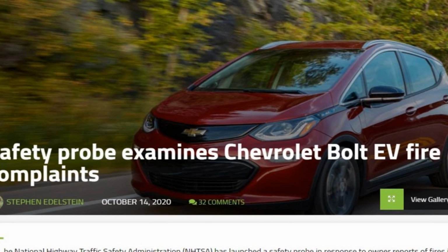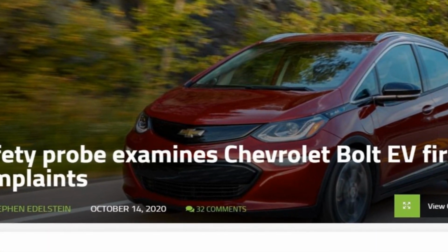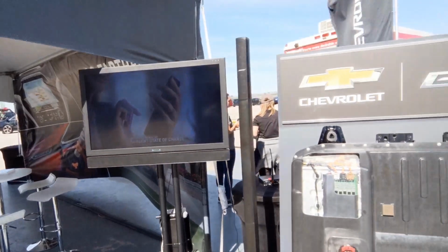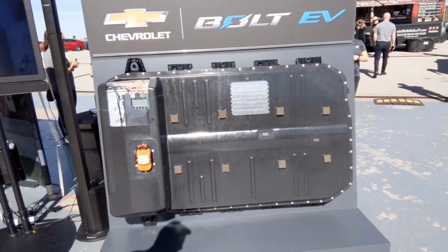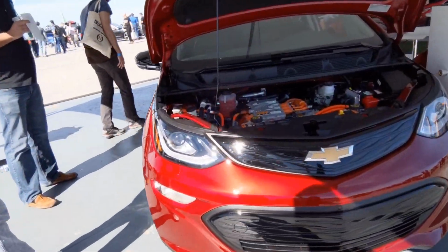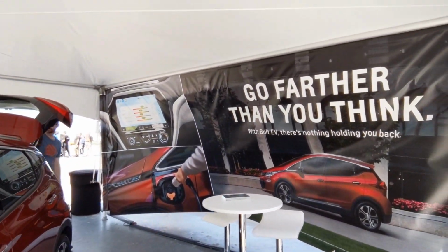Since then, we've heard of 3 separate incidents across all of those model years with the original 60 kilowatt hour pack. Those packs were made in South Korea by LG Chem. Some later packs on 2019 models, and now the 2020, the upgraded 66 kilowatt hour pack, are not subject to the investigation, because they were made in Holland, Michigan. That's what we're hearing so far. But those 3 cases kind of rumbled on through August, September and into October.